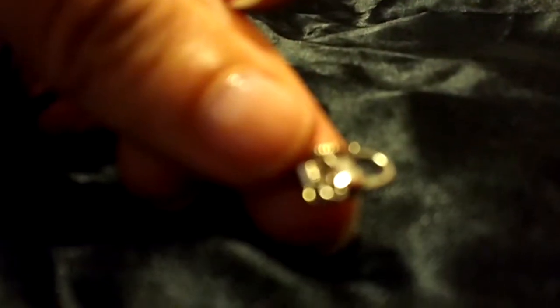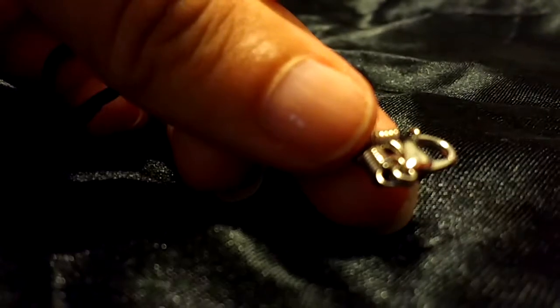It's a pendant, a circular pendant, on a silk cord, as you can see, and then there's the sterling clasp on the cord as well. That was $12.50.